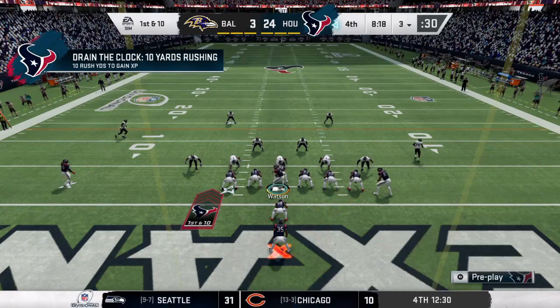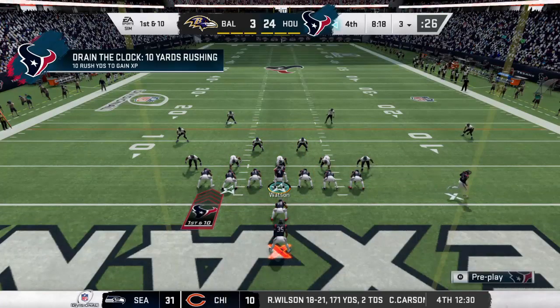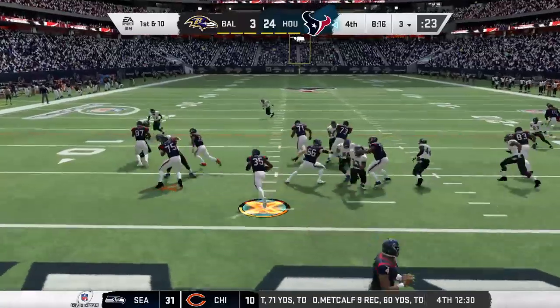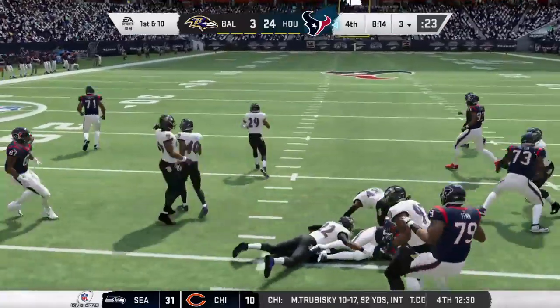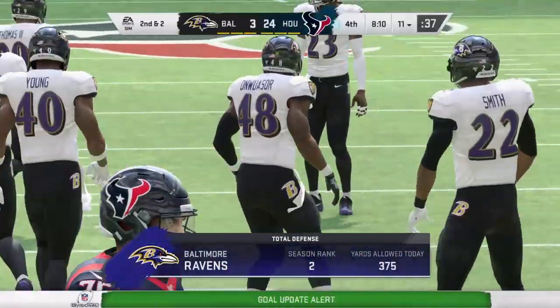We won it. Check, check. Shoot, shoot. Yes, they'll start the drive with Elliott. This will be stopped about 2 yards shy of the marker. 8-yard gain, 2nd and 2.